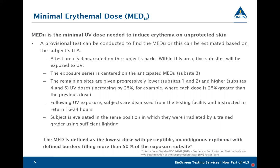That way, we are giving a series of UV doses that are progressively higher, one higher than the previous, so that we can see what UV dose is going to cause that erythemal response on unprotected skin. Following the UV exposure, the individuals are going to be dismissed, and we're going to ask them to come back between 16 to 24 hours after that dose is given, and we're going to evaluate where that erythemal response is. So the MED is defined as the lowest UV dose with perceptible, unambiguous erythema with defined borders filling more than 50% of the exposure subsite.